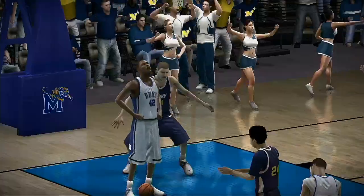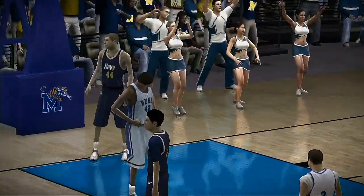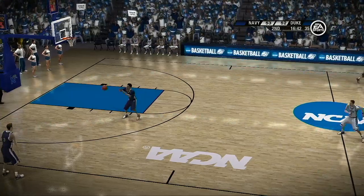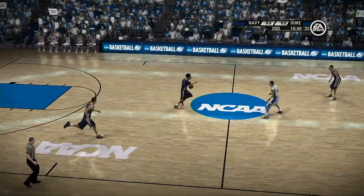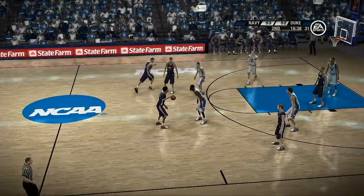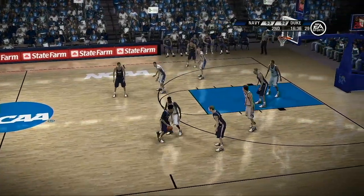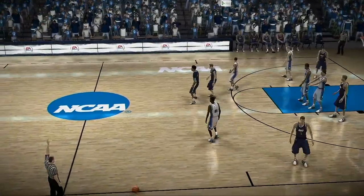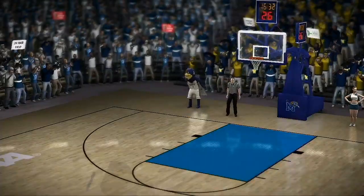Tries to draw the charge, and even he has to smile about this one. I tell you, kidding me, that's one of the great acting jobs of all time. Get him an Oscar. And the ball goes out of bounds.